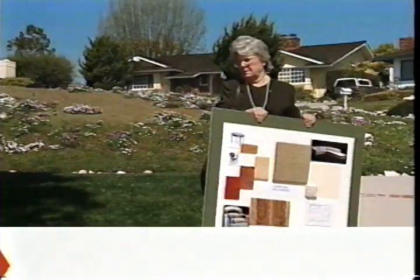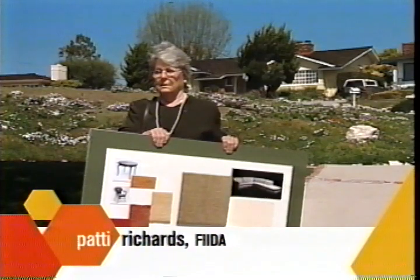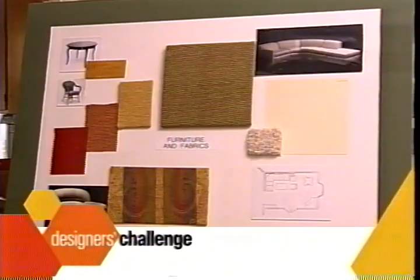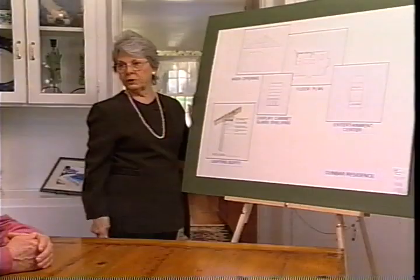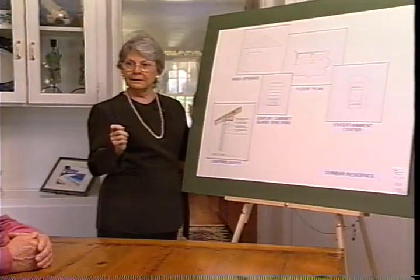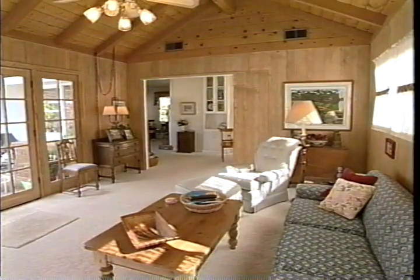Thank you. Our second designer is Patty Richards. Patty's plan is to unite the family room with the rest of the house through the use of color. As you can see, I've given you an arch entrance like that. But I'm also stealing a little bit of the existing opening. By bringing in 2 feet here, I can give you nice seating in a sectional.